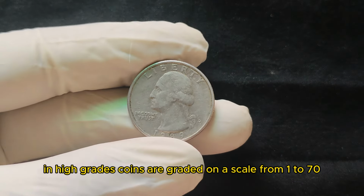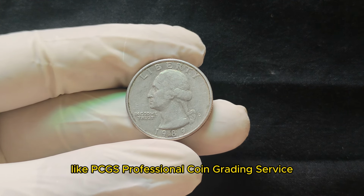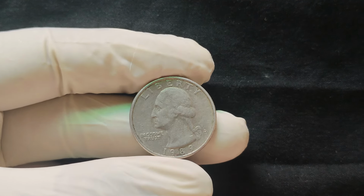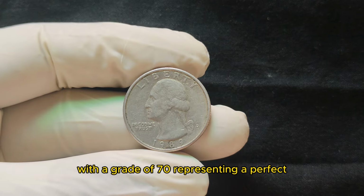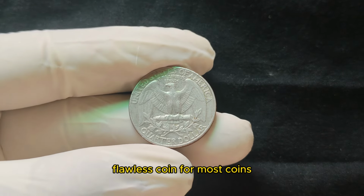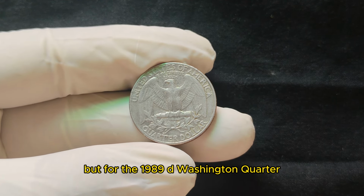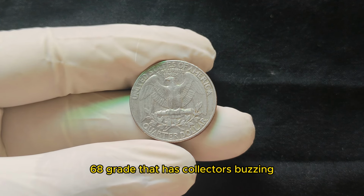Coins are graded on a scale from 1 to 70 by professional grading services like PCGS, Professional Coin Grading Service, or NGC, Numismatic Guarantee Corporation. The higher the grade, the more pristine the coin is, with a grade of 70 representing a perfect, flawless coin. For most coins, a grade in the mid to high 60s is considered excellent. But for the 1989 D Washington quarter, it's the elusive MS-68 grade that has collectors buzzing.